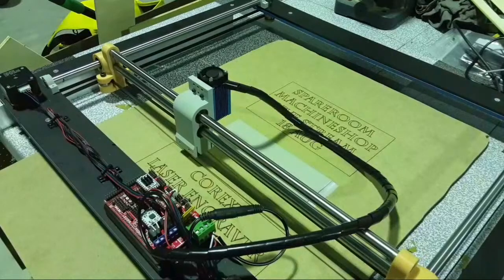So what's happened this week? Kind of got this laser cutter finished. No, not quite.